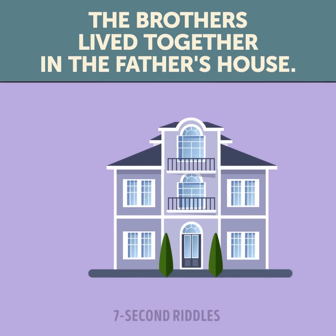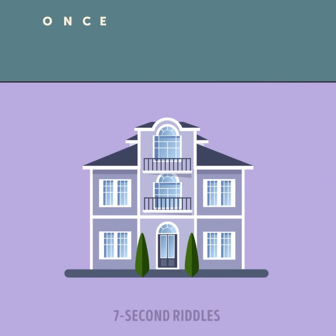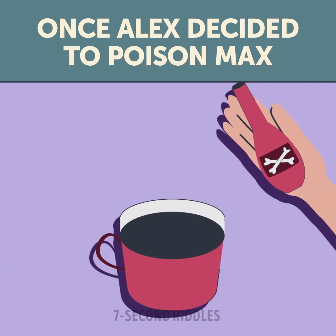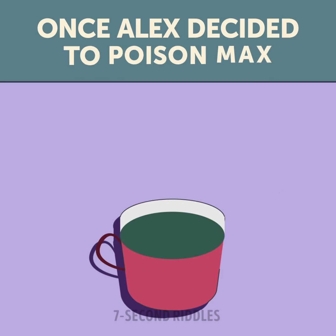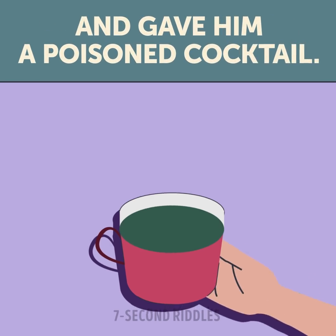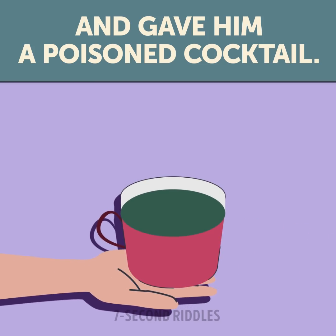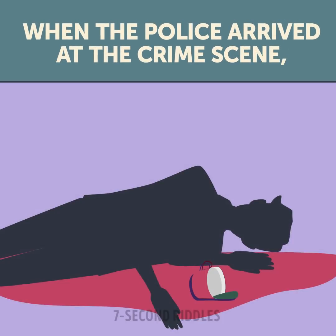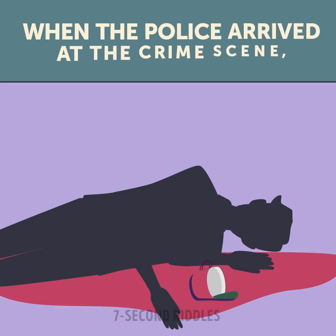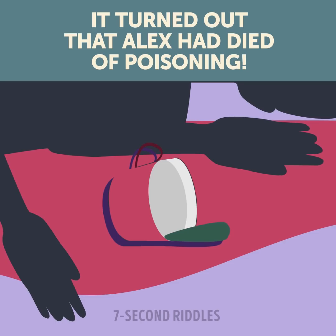The brothers lived together in the father's house. Imagine living with your brother. Once Alex decided to poison Max. Put some poison in his tea or coffee and gave him a poisoned cocktail. Maybe it was delicious. When the police arrived at the crime scene, can you guess? It turned out that Alex had died of poisoning.